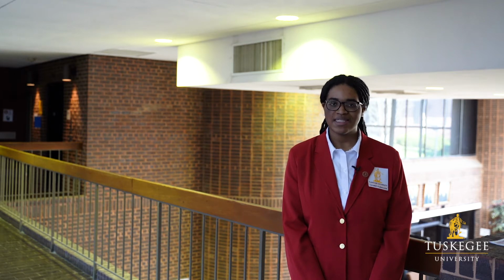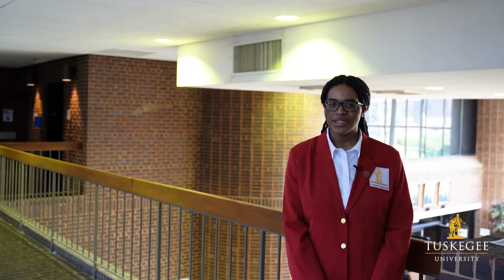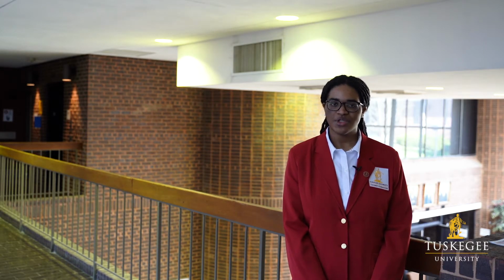We are now inside of Patterson Hall. To the right of me, we have the TS Veterinary Medical Library. This library is on the main entry level, and it's named after Dr. T.S. Williams, who was the second dean of the School of Veterinary Medicine. This library serves as a resource center for the faculty and staff within the college, and it holds up to 35,000 volumes of literature that is used.